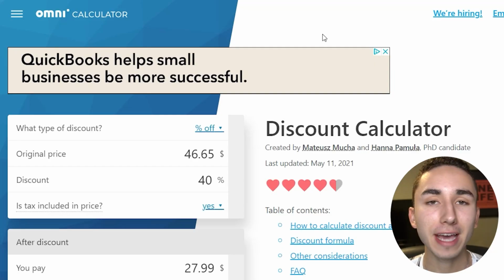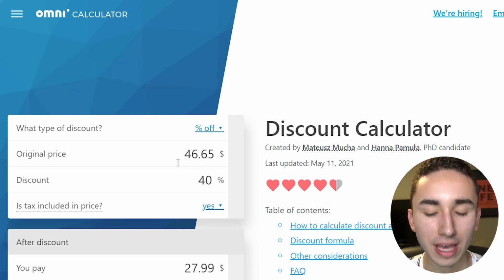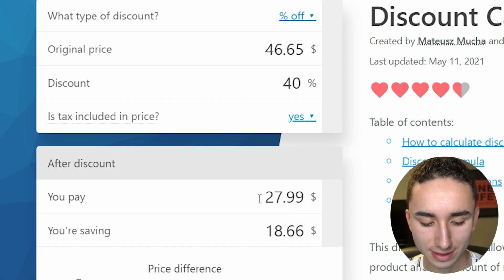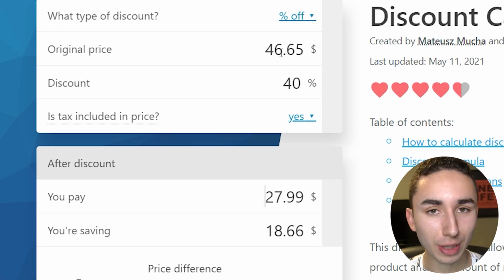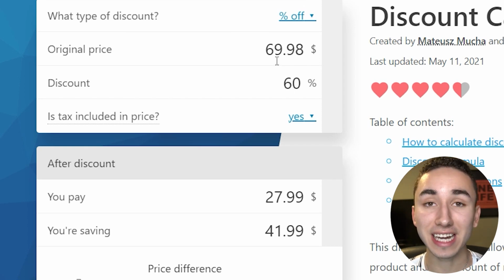Now, the way you can calculate that compare at price is there's an amazing tool called Omni Calculator. So if I wanted to do 40% off and my price is $27.99, as you can see right here, I just put my price in the You Pay section. I put 40% off as the discount, and then boom, the original price is gonna be $46.99. Now, if I wanted to do, let's say 60% off, boom, it's gonna be $69.99.